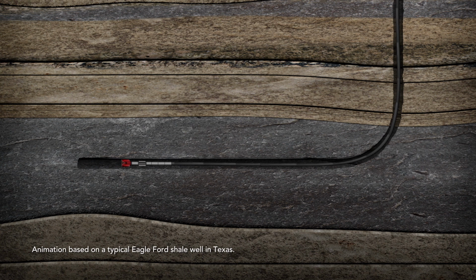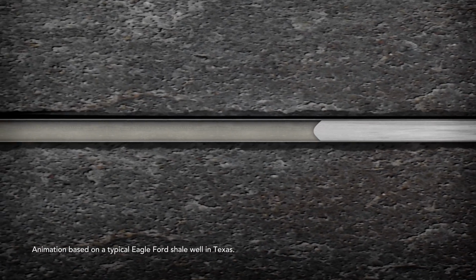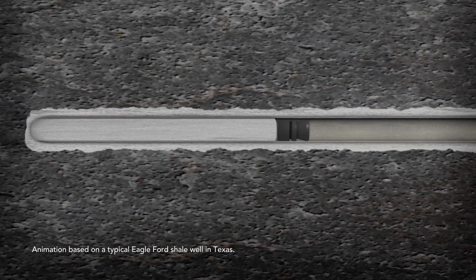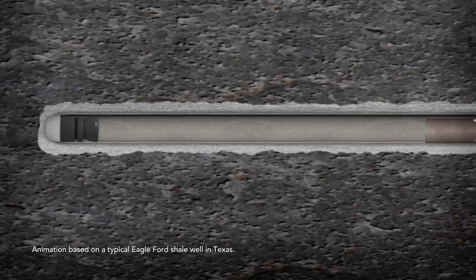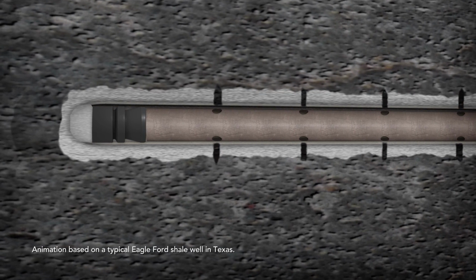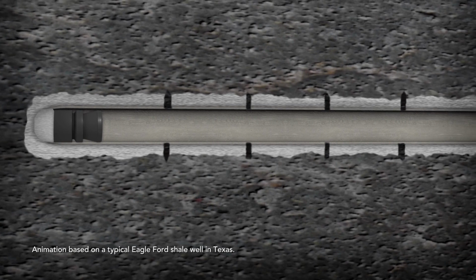Once the target is reached, additional steel casing is inserted. More cement is pumped into the casing, out the bottom, and back up to a depth specified by regulators. This creates another cement-reinforced container for the collection of oil and gas. With a perforating tool, holes are shot in the casing and into the shale at the desired location. The hydraulic fracturing process, safely used for more than 60 years in over 1 million wells, now begins.